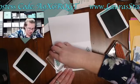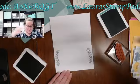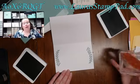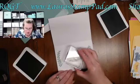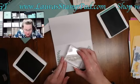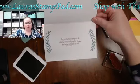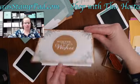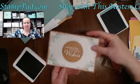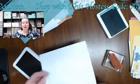Just Jade is actually a really pretty color that I feel like I haven't given enough attention to. Now I have to say, Cinnamon Cider is not really my color, but I'm not a brown fan. There's nothing against Cinnamon Cider. How gorgeous is that? Come on. So simple. I just adhered that to the front and put that on the inside.